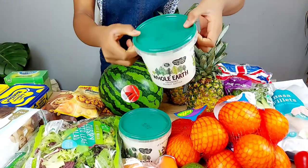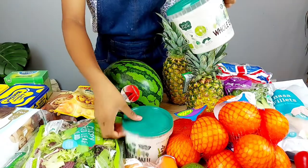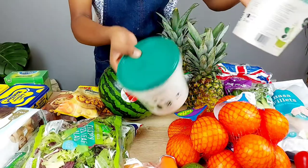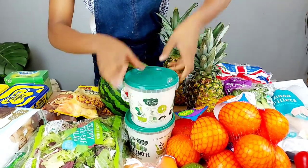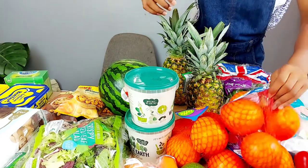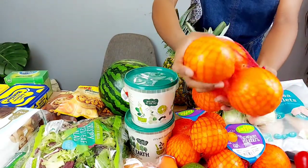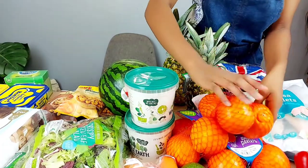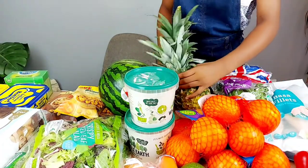Some peanut butter. This is the crunchy one. They have lots of different ones, smooth, crunchy. This is the crunchy one, but I think it's more plant-based. The oranges again, I'm showing them again. They're nice and popping, so we'll juice them.